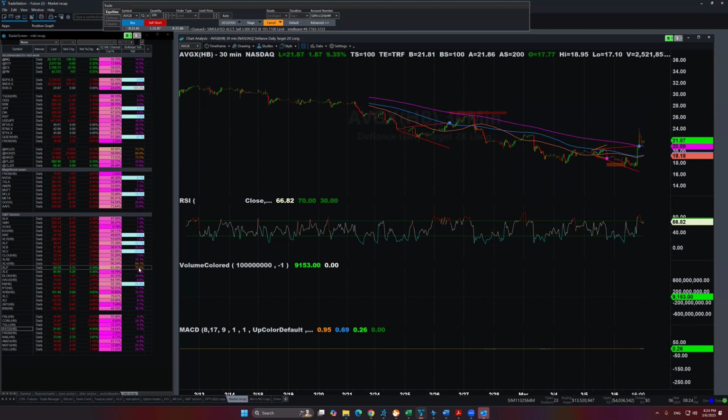I don't think we're going to have a big red day from here. I hope not, fingers crossed. I'm also testing. I'm going to transfer a little bit of money to TOS, so I want to see which one works better.